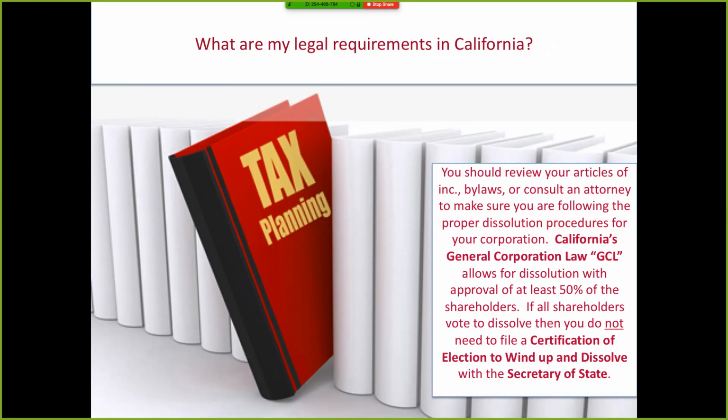Legal requirements in California. I'm not an attorney, and nor can I speak to any of the liability or legal requirements, but I can inform you that California does have a general corporation law called GCL, and that allows for the dissolution with approval of at least 50% of the shareholders. So if you're a single member LLC, you elected to be taxed as an S-Corp, then you're the only one who counts as a vote.